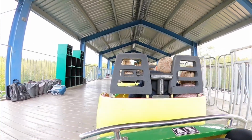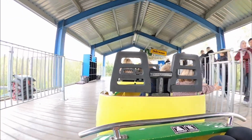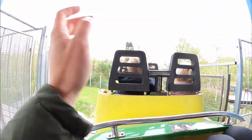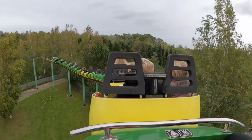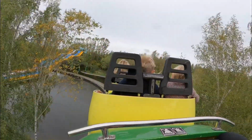Okay, so this is our first ever POV from Coaster Stop on Viktor Vandorm at Bonbon Land. Bye bye. She was nice, she was waving to us. So this is a seater, it's 750 meters long. And as you can see, it's a very long train. We're sitting in the back row.